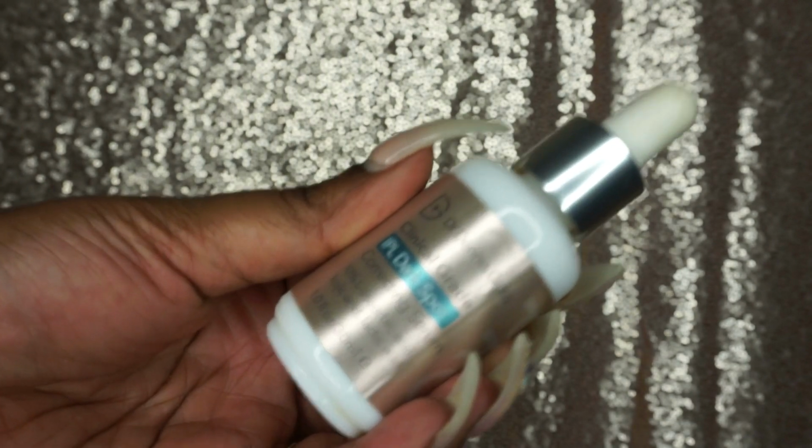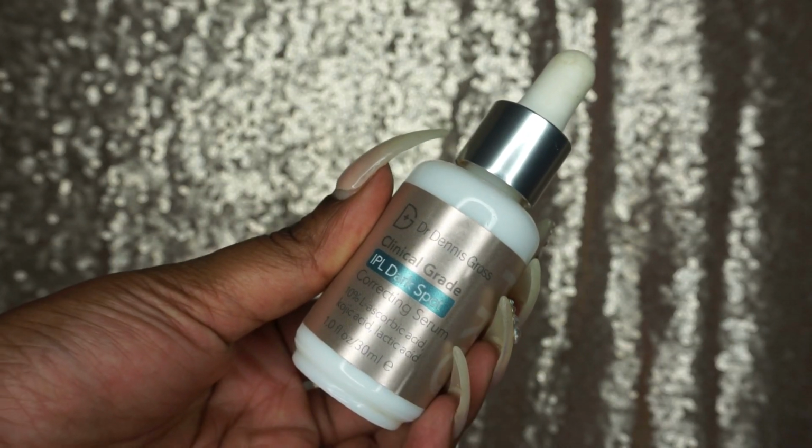So before you put on your makeup, you know you have to prep your skin really well. So I started with this serum. This is the Dr. Dennis Gross Correcting Serum for Dark Spots. And I just put that all over my face.